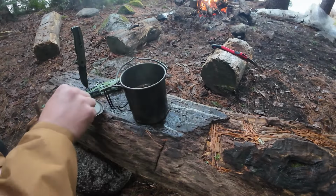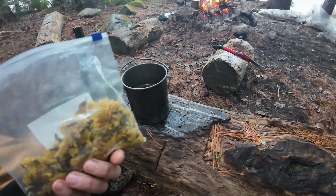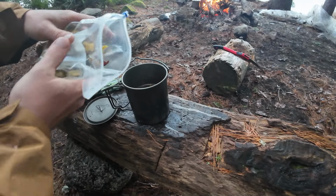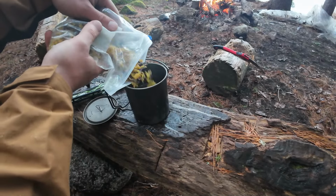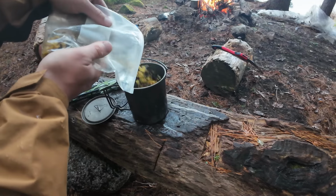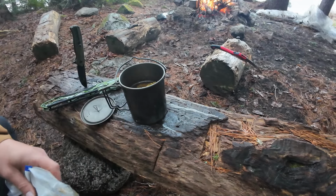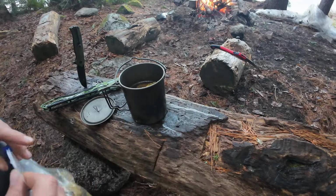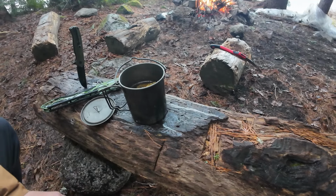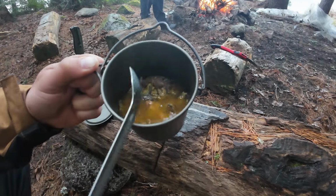Chicken's been in there for a while now, so we're gonna go ahead and add our rice pilaf. Dehydrated this mixture. This box, store-bought stuff. Dehydrate it and add one of these fancy desiccant packs to it. Super helpful. Doesn't look like much, but it will.